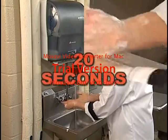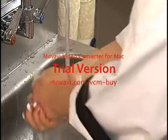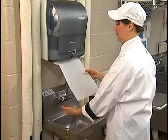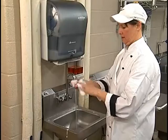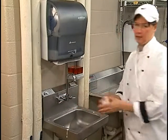Do this for at least 20 seconds. Then rinse thoroughly to remove all soap residue. Use the towel to dry your hands, turn off the water, and open the door. This way your hands have not touched any potentially contaminated surfaces.